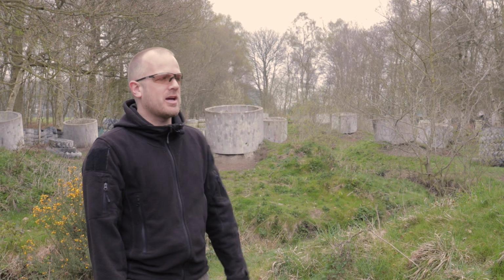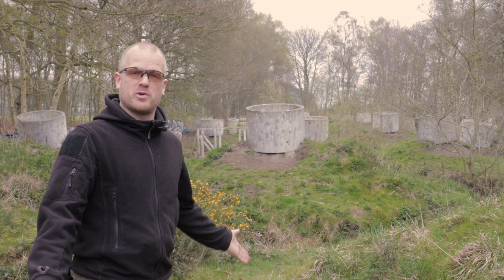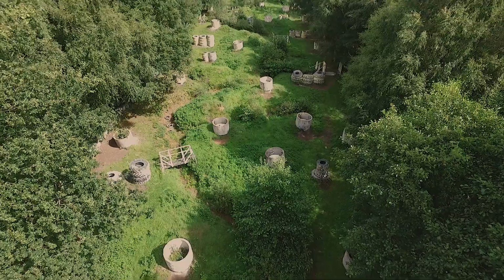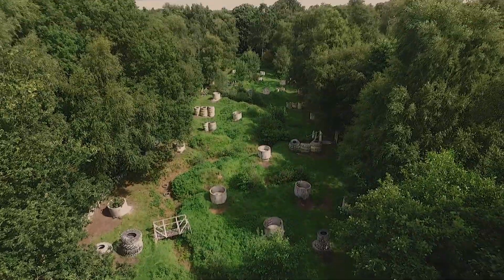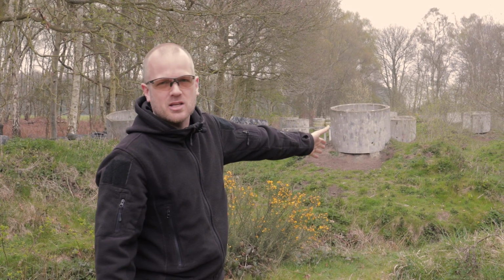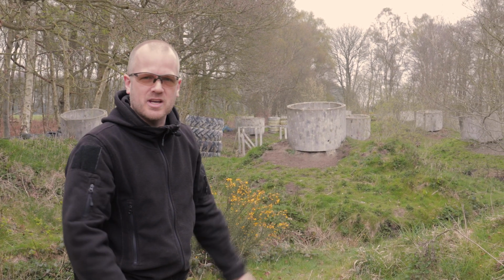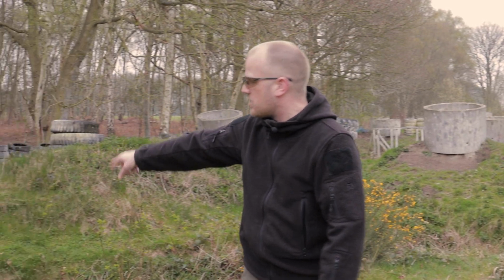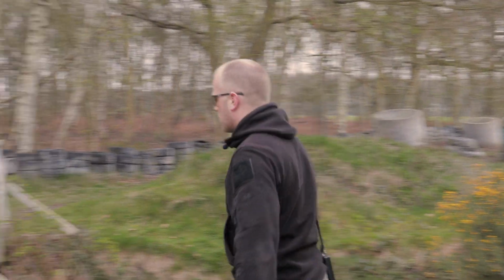First area we're looking at here is most commonly referred to as the concrete tubes, for obvious reasons. There's loads of these things dotted around. There's lots of hilly terrain. There's also a bit of a trench system that actually runs through it as well. So lots of areas for hiding in, crawling up to the objective, things like that. But we'll have a wander through. We've got a couple of bridges across the trenches as well, so you can make your way around safely. So we'll go this way.